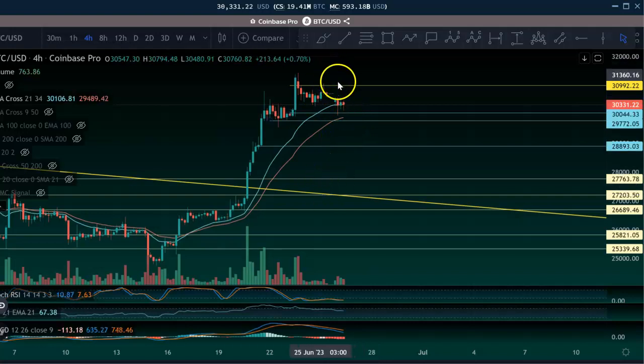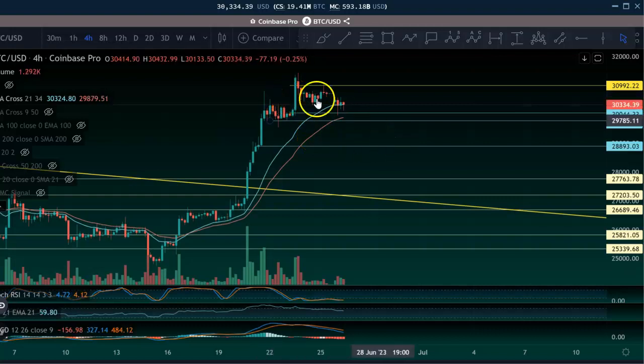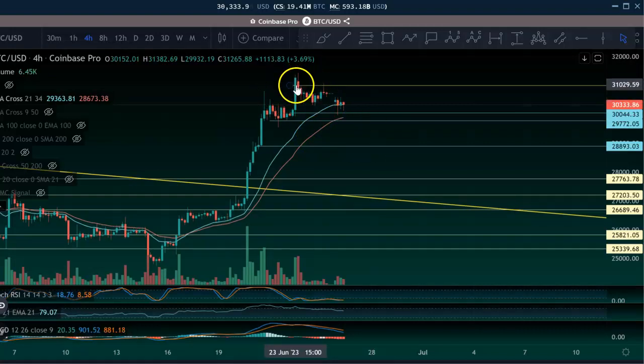So what's happening is, in my previous analysis, I was talking about a pullback possibly coming because we were quite overbought for some time. This is the pullback that we are already seeing. We actually managed to climb above the resistance level here of 31,000.